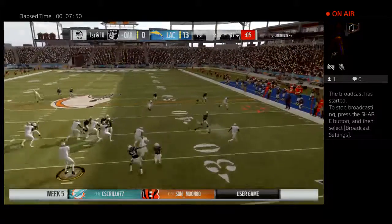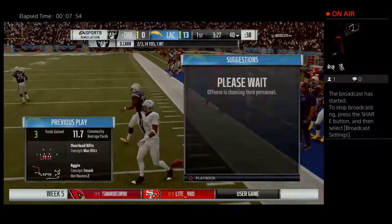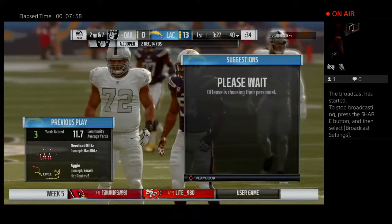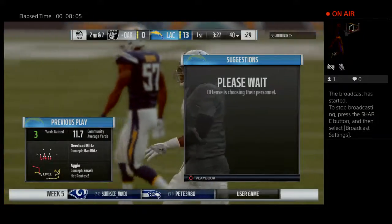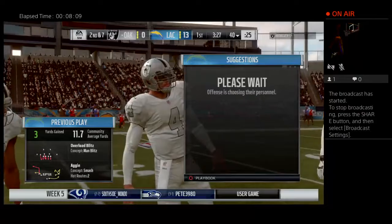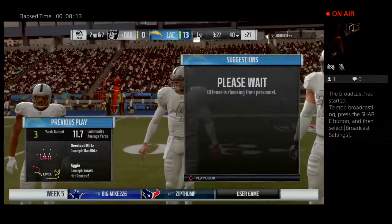On 1st and 10, here's Carr. And he's got Cooper on the out route. That's complete. And he'll go out of bounds, it looks like, right at the 40. The completion good for 3, and it's 2nd down. Well, that's what you're looking for when you're wanting to throw the ball downfield. You want one of those guys who can play out on the perimeter, can play out wide, who can not only get open, but when they're covered, can uncover themselves downfield and create catches.